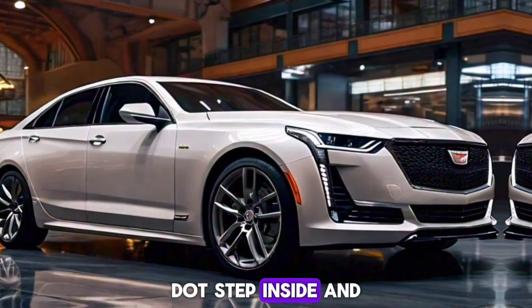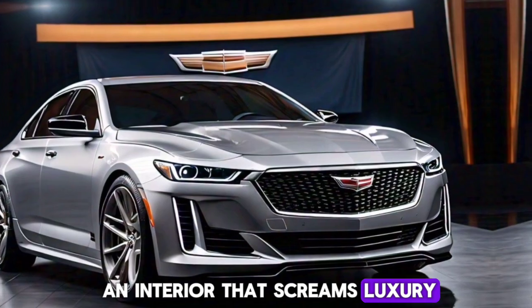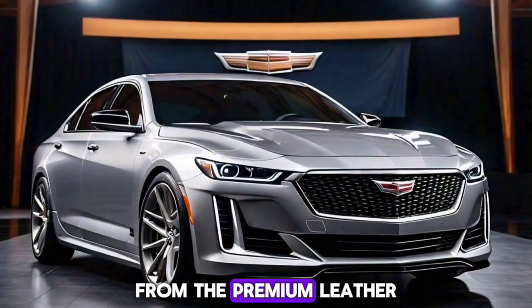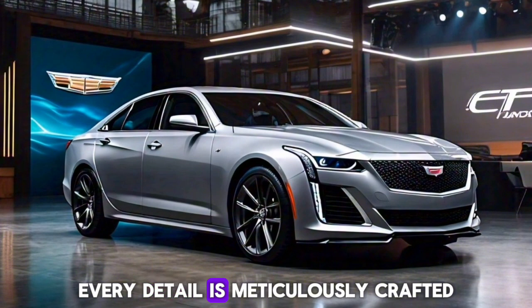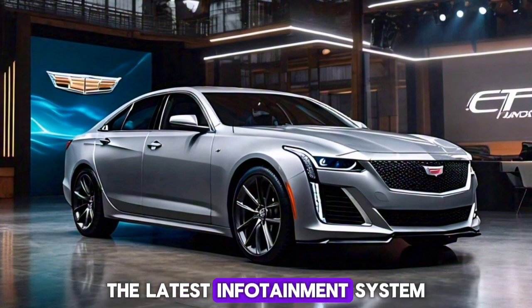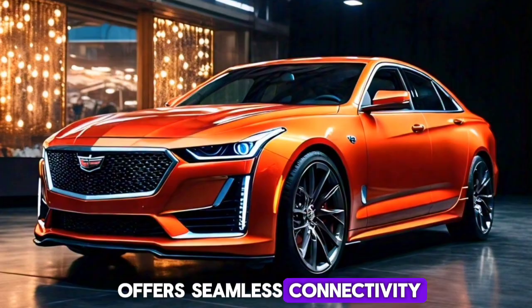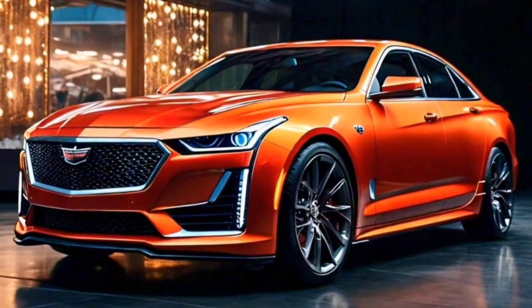Step inside, and you're greeted by an interior that screams luxury. From the premium leather seats to the carbon fiber accents, every detail is meticulously crafted. The latest infotainment system offers seamless connectivity, keeping you entertained and informed on every journey.